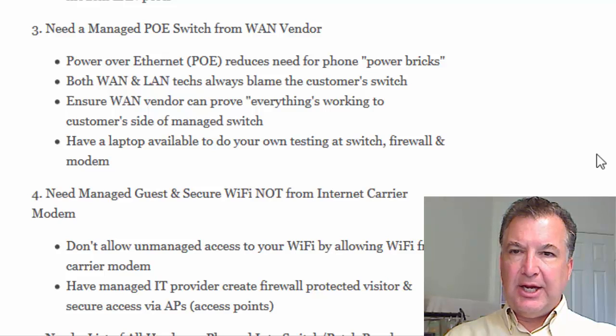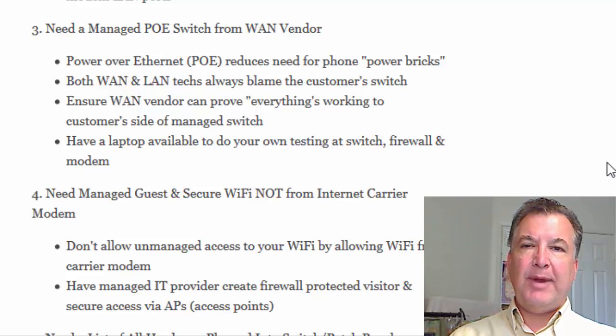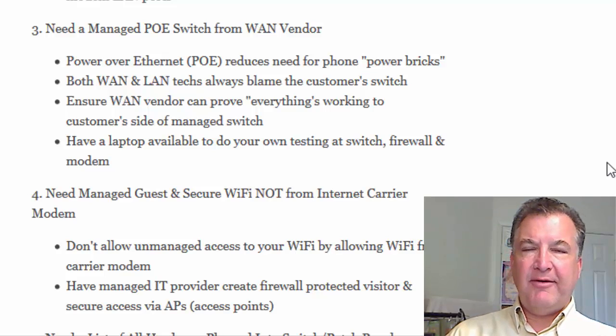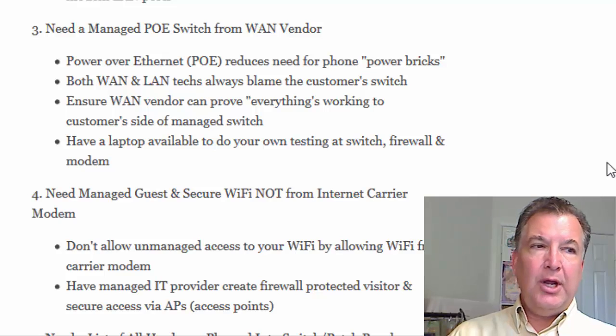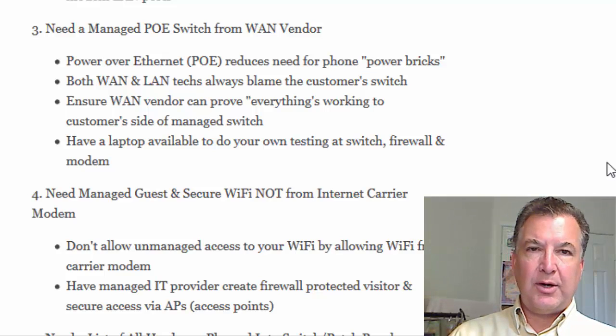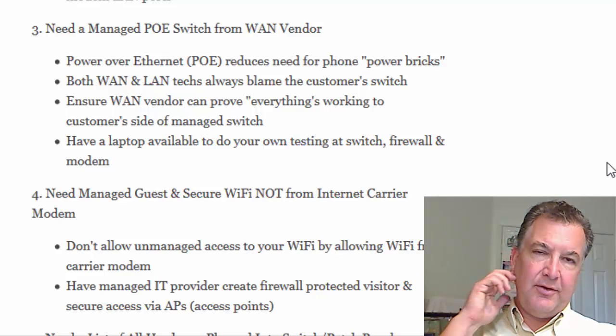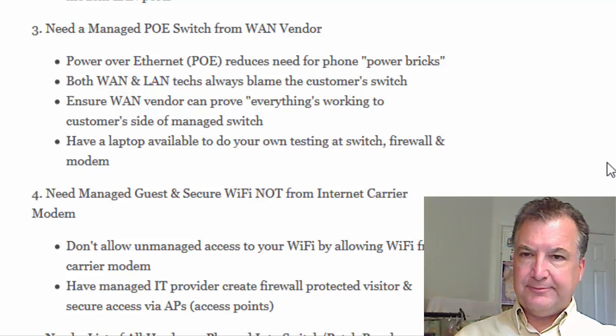And what else? Next thing, you're going to want a managed PoE switch from your WAN vendor. Now, PoE stands for Power over Ethernet. When you have a PoE switch, that means everything that plugs into the switch that needs power, like your internet phone, is going to get the power from the switch, and you don't have to have what we call a power brick or AC adapter plugged into every phone. You're really going to like that if you hate clutter on your desk.